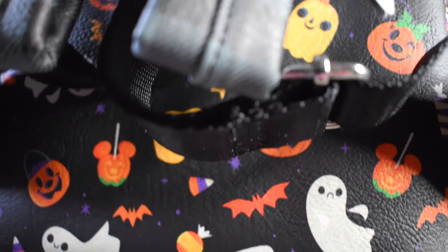Look how happy this little ghost is. And look how sad this little ghost is. Oh, steal my heart, will ya? Love it. This will definitely be my Halloween bag this year. Can't wait to use it.